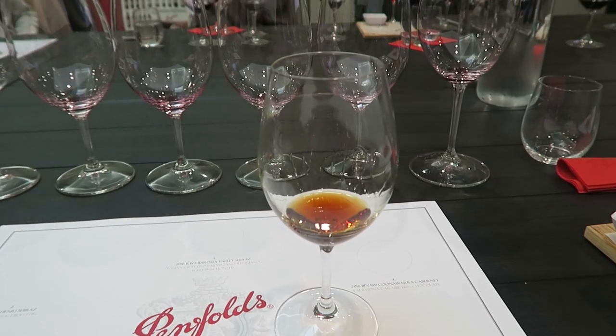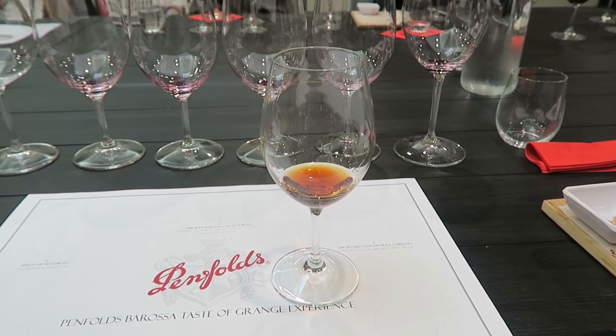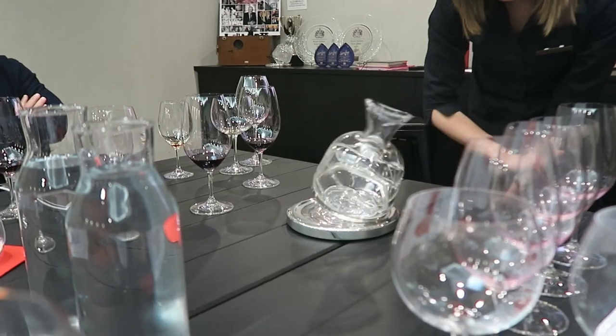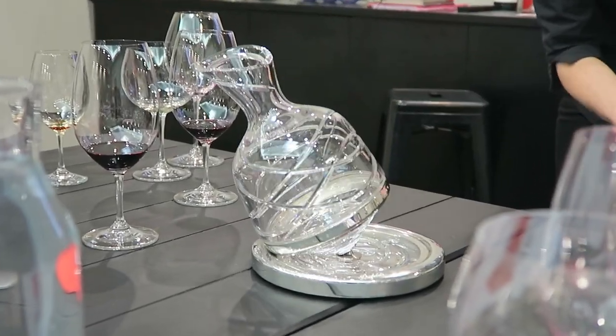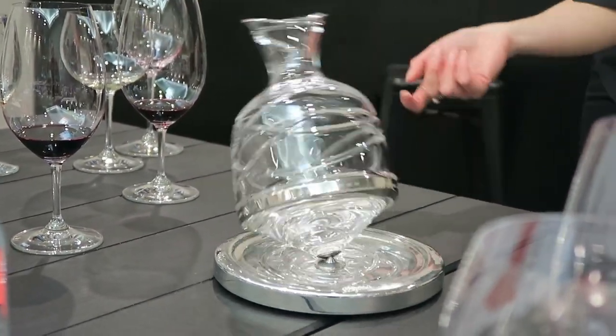And it's awfully tragic. We're finishing off with a port. Penfolds port. How can you go wrong? Crystal making house in Europe. Wow. With the release of the 2012 and the 2013 Grange, they released it with one of these. So it's called the Avum.